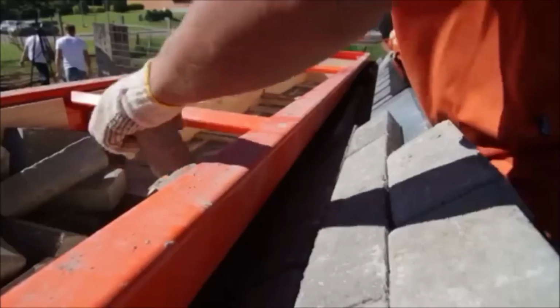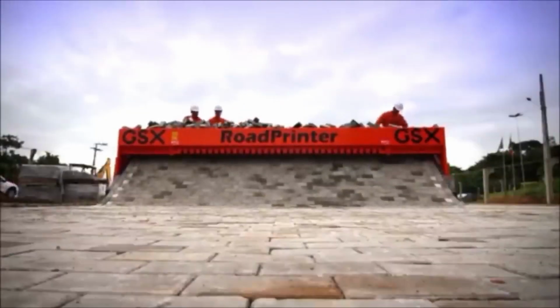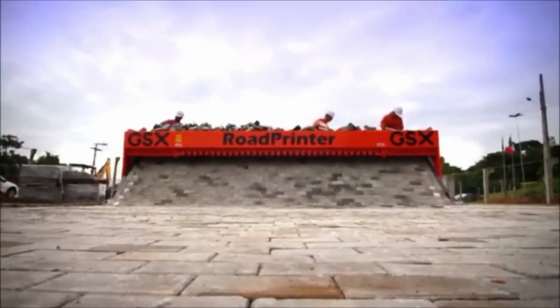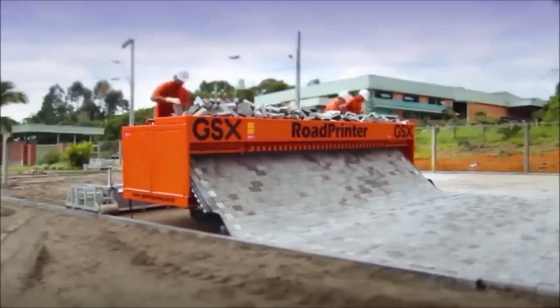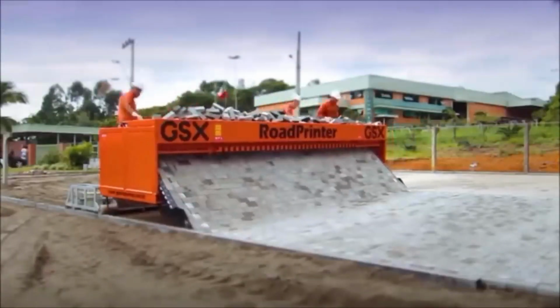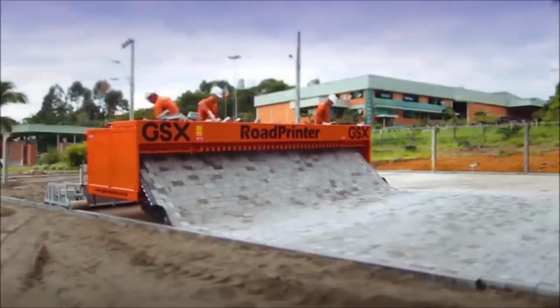Workers bring loose bricks to the top of the road printer. Then they place the bricks on a curved ramp and assemble them into a series of straight lines, which the road printer then swallows up from there. The machine oozes the completed road onto whatever path you choose. It's honestly so surreal to watch a machine spit out a complete road as it does, and we could watch it do its job forever.